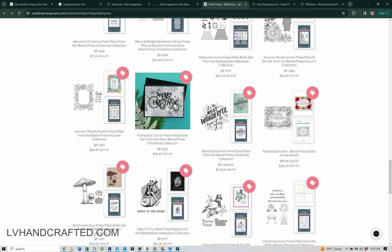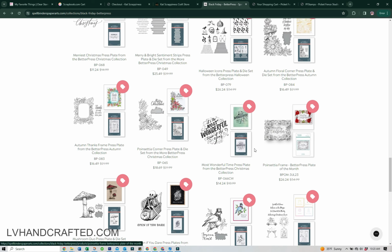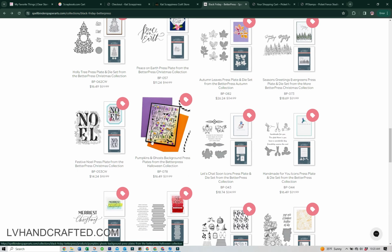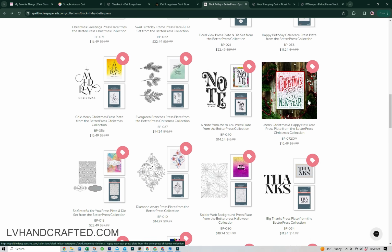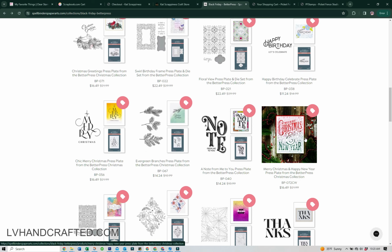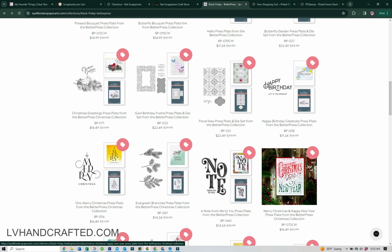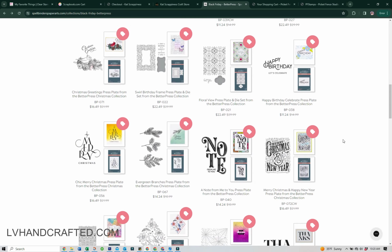Now, a couple more that I really like are these really large holiday better press plates, because if you make a lot of holiday cards, maybe to sell at a fair, maybe to give out, maybe to donate, these are really fast and easy. And look, all you need to do is just press the design and you're done. And so, maybe glue the panel onto a card base and they're done.